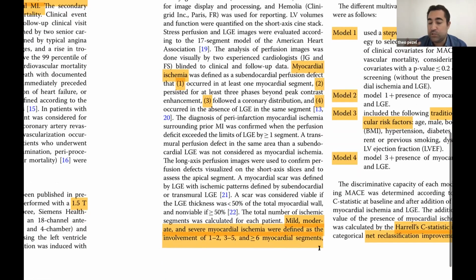As you know, the presence of ischemia is interesting, but the extent of ischemia is important. And exactly as in the SPINS study, for example, very classic, we used 3 categories of mild, moderate, or severe myocardial ischemia, defined by an involvement of 1 or 2 segments for mild, 3 to 5 segments for moderate, or at least 6 segments for severe.